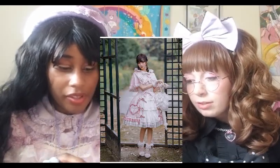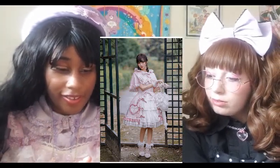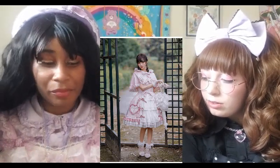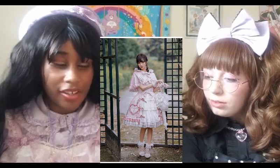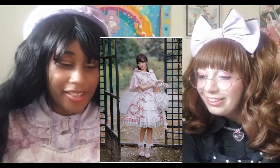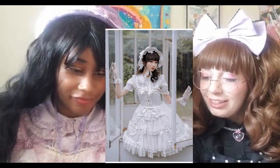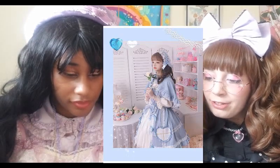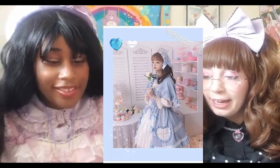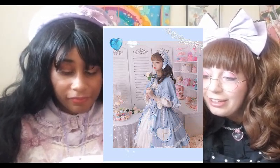Let's take a look. I do like the detail and the cut a lot. Even though I'm a sweet girl, I do like the A-line cuts. And this pink one is stealing my heart. I like the white one very much, but the pink one is too much, especially with this little capelet. Ugh, I need it. I didn't even see the sax one yet. The sax one is adorable.